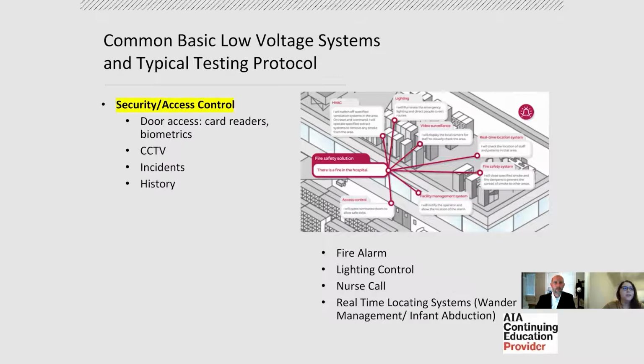Access control is the control of entrance into different areas of the hospital. It also involves the CCTV camera system for real-time visuals and incident reporting, all of this being stored in history. Card readers, biometrics, these are all things that can help grant access into spaces, and all of the card reader information is recorded at head end, so they're able to see who's going where, from what room to what room. Any information is stored at head end.